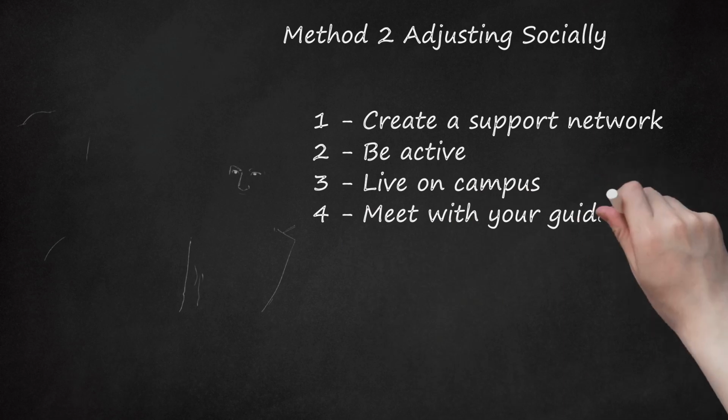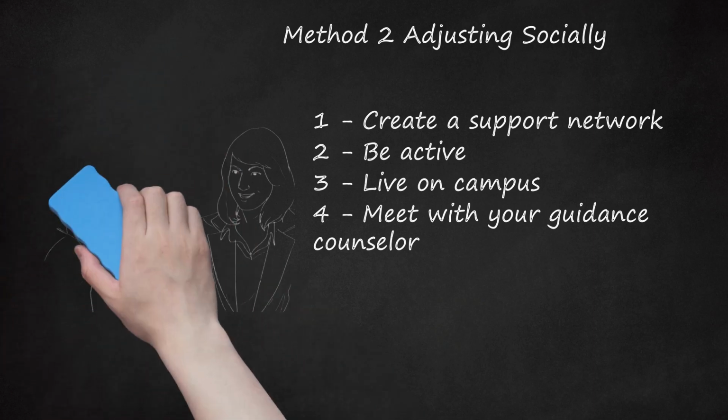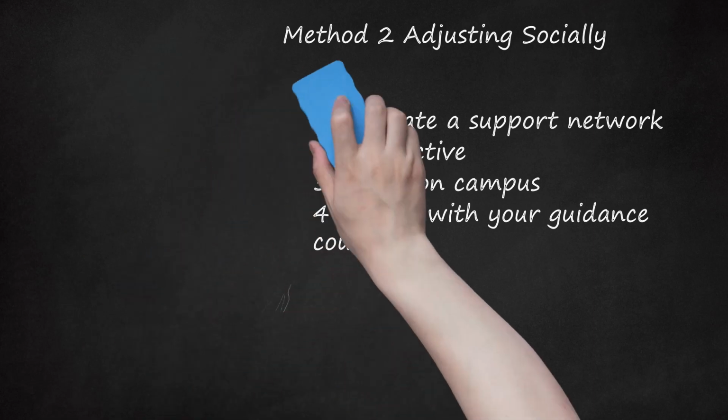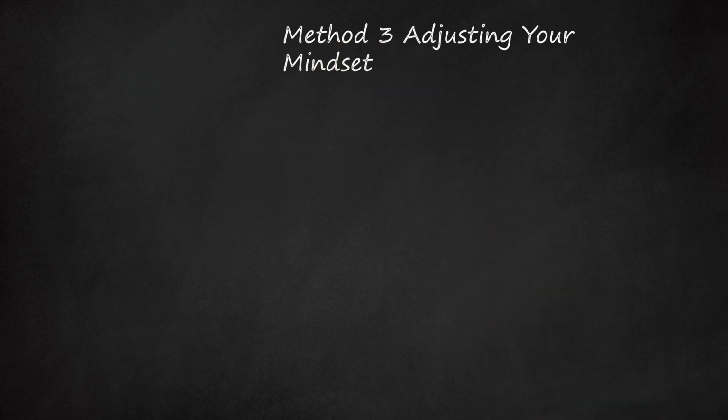4. Meet with your guidance counselor. Most schools will assign a mentor, guidance counselor, or academic advisor to you when you begin classes. This person may or may not be one of your teachers. Take advantage of meeting with your counselor frequently. Talk if you're struggling to fit in, need advice, or just want to talk about your life or career goals. Your counselor is your ally. They'll be able to help you plan classes, tell you about activities offered through the school, and write letters of recommendation for you.